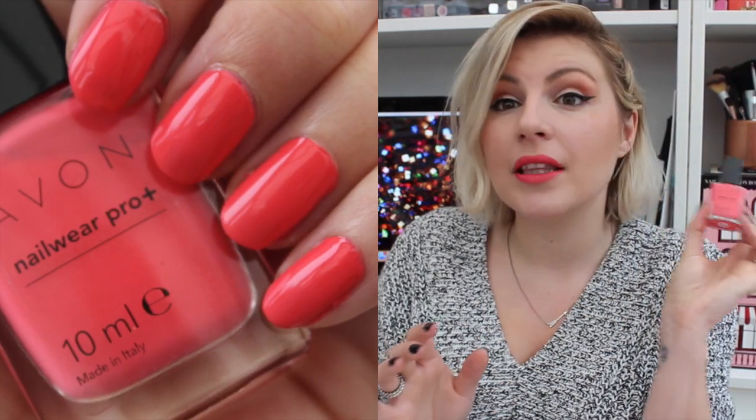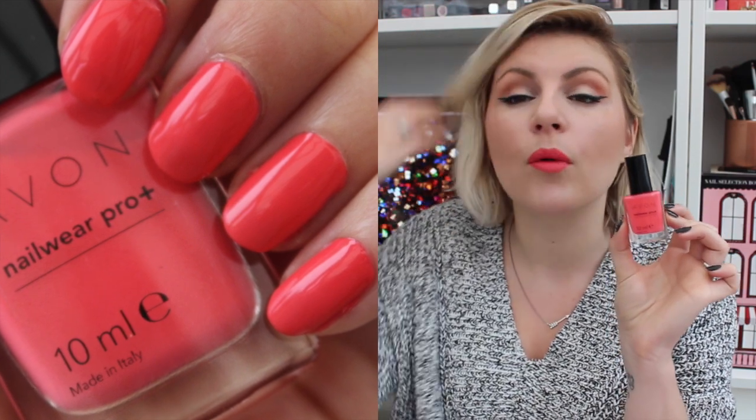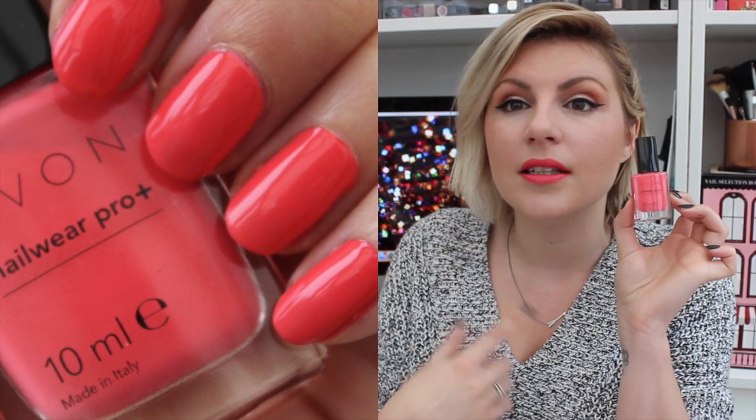This is so my colour. In fact, this goes really, really well with my makeup right now. I wish I wasn't wearing the black, kind of, because this is perfect with the lips. Yeah, I'm kind of liking this.